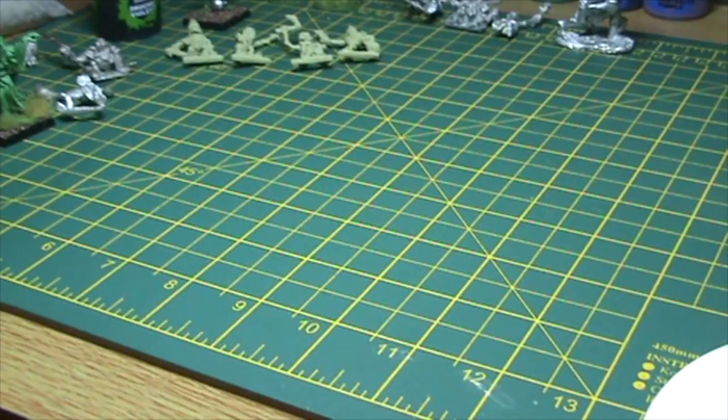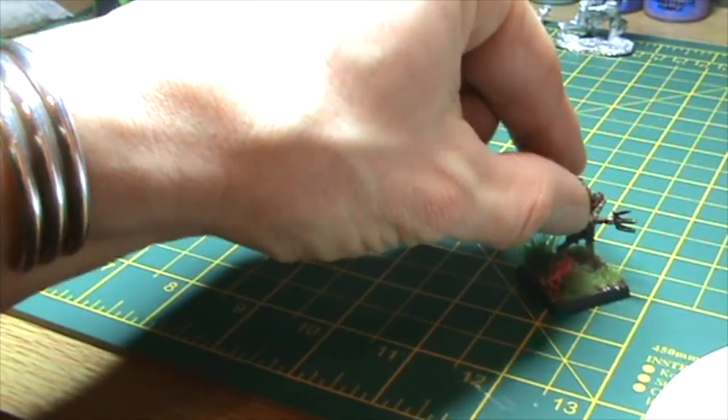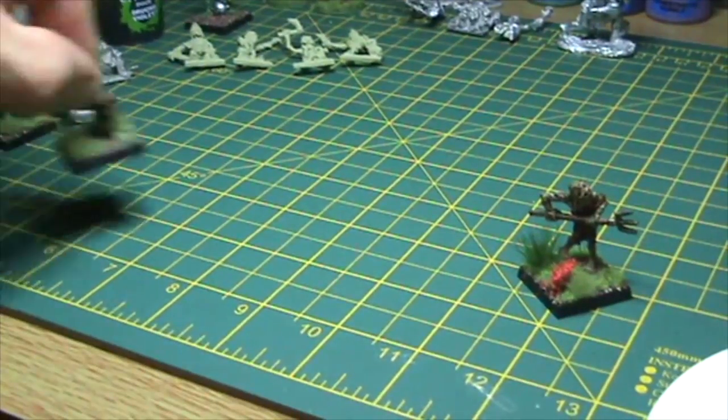Guys, what have I been up to over the month of January, even though we're halfway through February? Well, I'm going to show you what I've been up to over January. First of all, I have been painting quite a few zombies. These are all the vintage Citadel stuff.